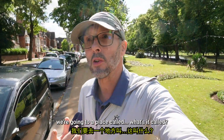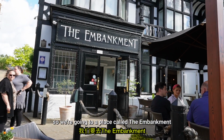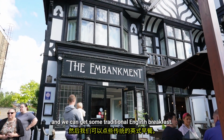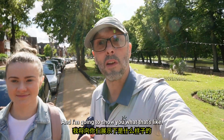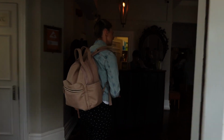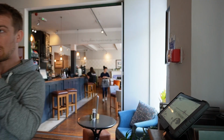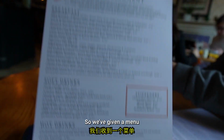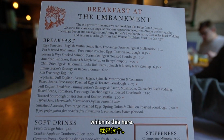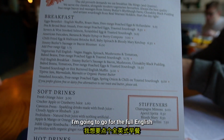We're going to a place called, what's it called? The Embankment. So we're going to a place called the Embankment and we're going to get some traditional English breakfast, and I'm going to show you what that's like. Oh, this looks a nice place. So we've been given a menu, which is this here. I'm going to go for the full English.